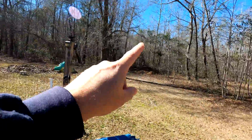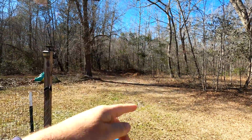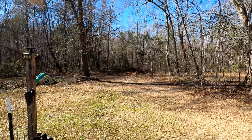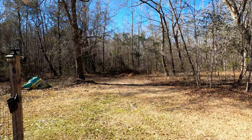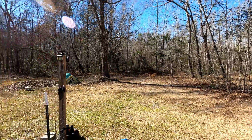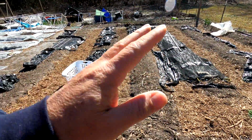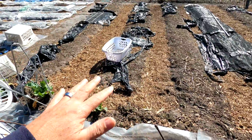which we also got for free when some people came out and cut up a tree in our neighborhood. We asked them, hey, can you just dump the wood chips in our yard? And they said, sure, we don't have to take it to the dump. So free stuff there. But these are all ready to be planted. There's nothing planted in there now.